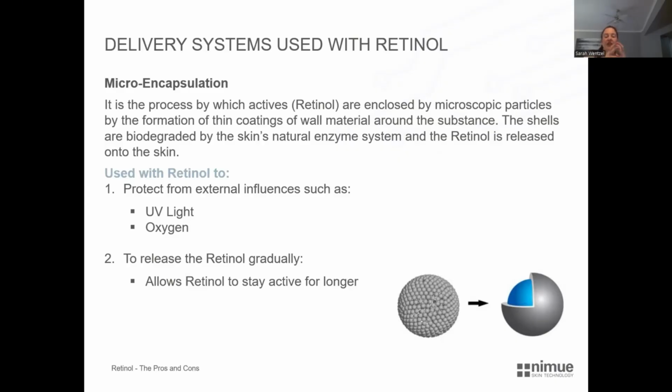So I always think of it as like a tablet that you take in the morning. It's got a little capsule around it. So when you drink it, it dissolves and puts that vitamin into the system. So it is biodegraded by the skin's natural enzymes, and that is when your retinol gets released into the skin. So it's there to protect it against that oxygen and light so it doesn't oxidize, but also release it for safer and longer periods of time.